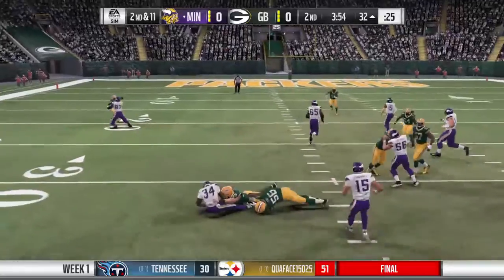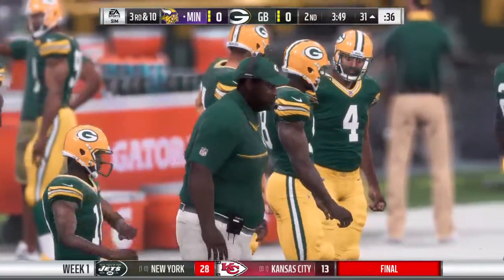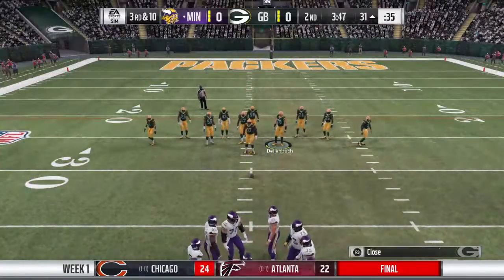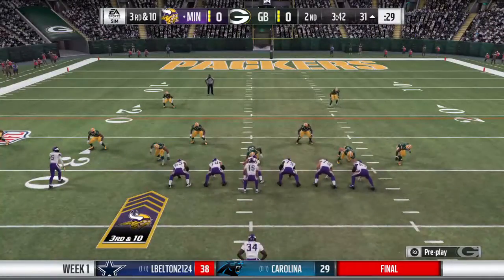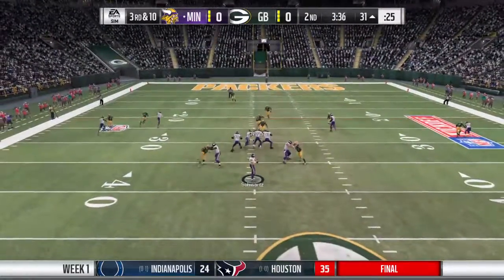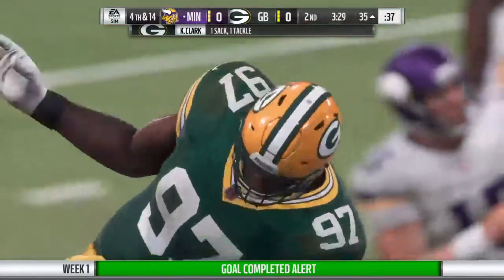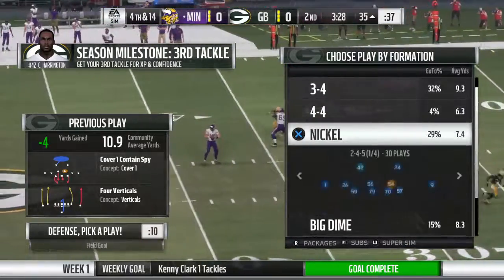They'll run it now out of the gun. And he struggles to get a yard here, maybe a yard, down to the 31. The Vikings on third down. They've hit 2 for 4 thus far. This is 3rd and 10. Looking to throw. Schwartz. And he's going to be taken down back around the 35-yard line. Kenny Clark in there to drop it for a 4-yard loss, and it'll be 4th down.